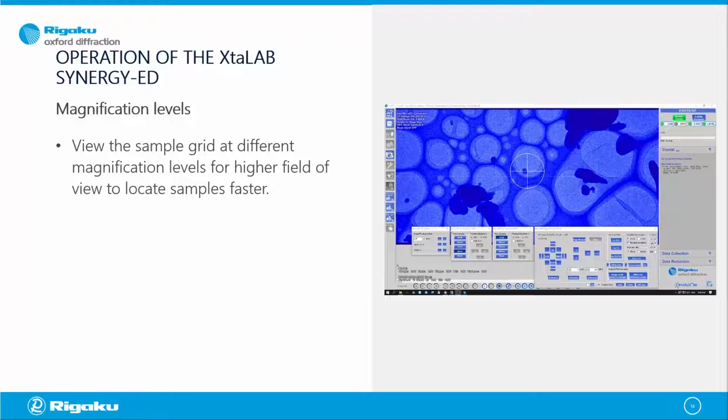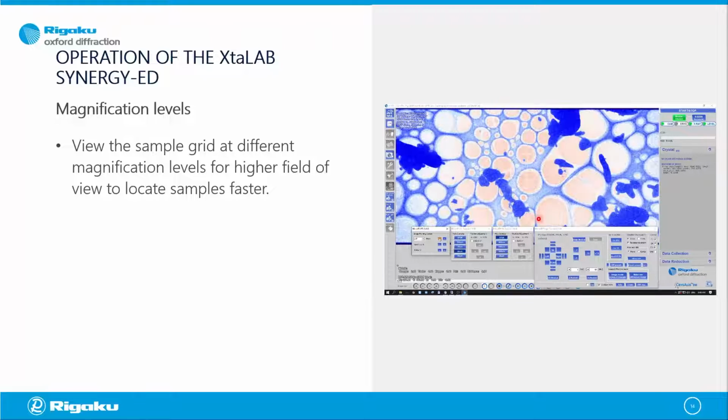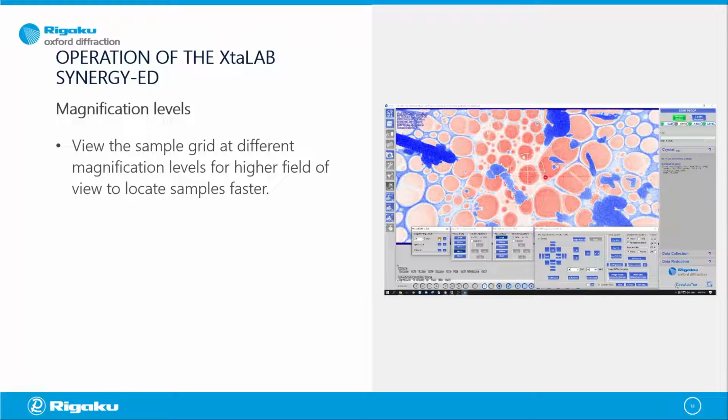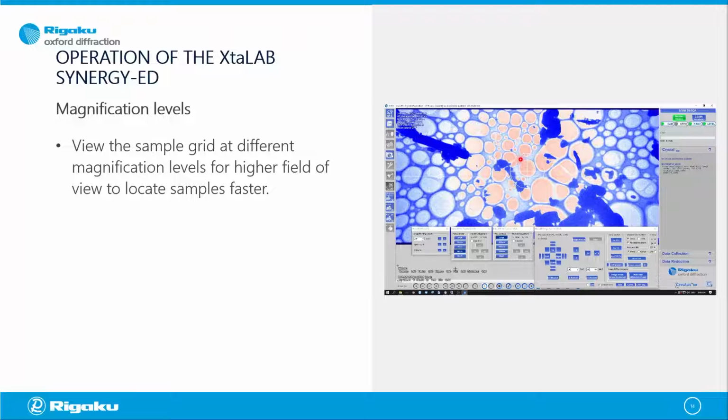It can also be helpful to zoom out from the grid. So if you're looking for samples, sometimes you can zoom out to have a wider overview, or if you want to make a big movement in one step. So you can see from this video loop that we're zooming out, and it gives you an idea of how much range we have. So you can see the sample we were zoomed in on is at the top here.